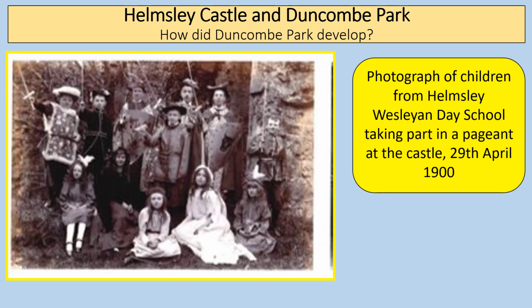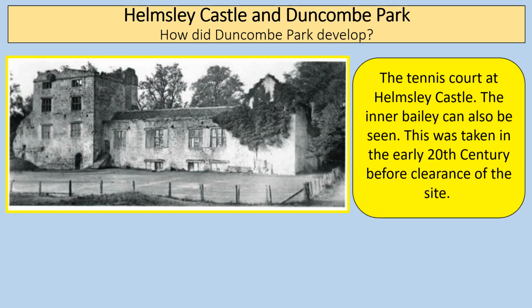Now, thinking about the use of Helmsley Castle, we've got a photograph of children from Helmsley from the Wesleyan Day School taking part in a pageant at the castle in April 1900. Here you've got a picture of the tennis court, so you can see here that you've got the old West Tower and the West Range and the latrine tower, which is covered with trees and plants at that time. So you can see that inner bailey there, and the land was a lot higher, so in the 20th century that land had to be dug back down again to expose the footings of the various buildings.